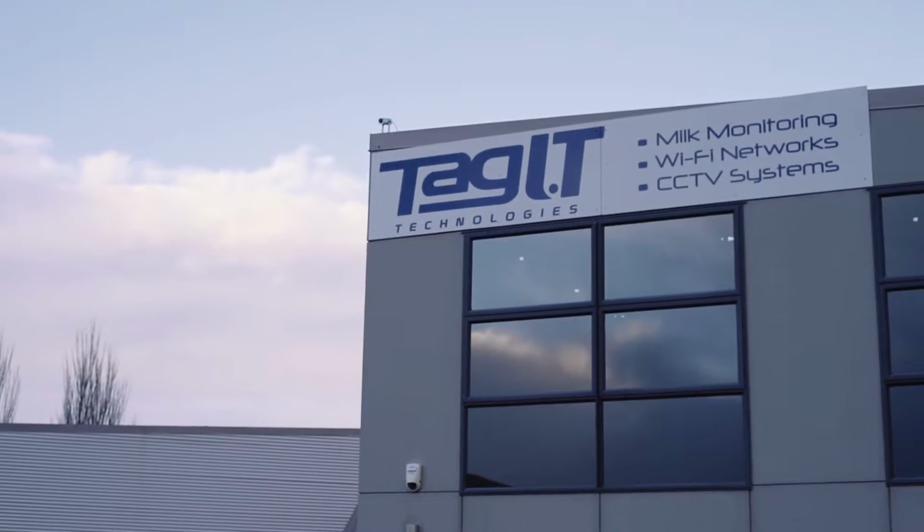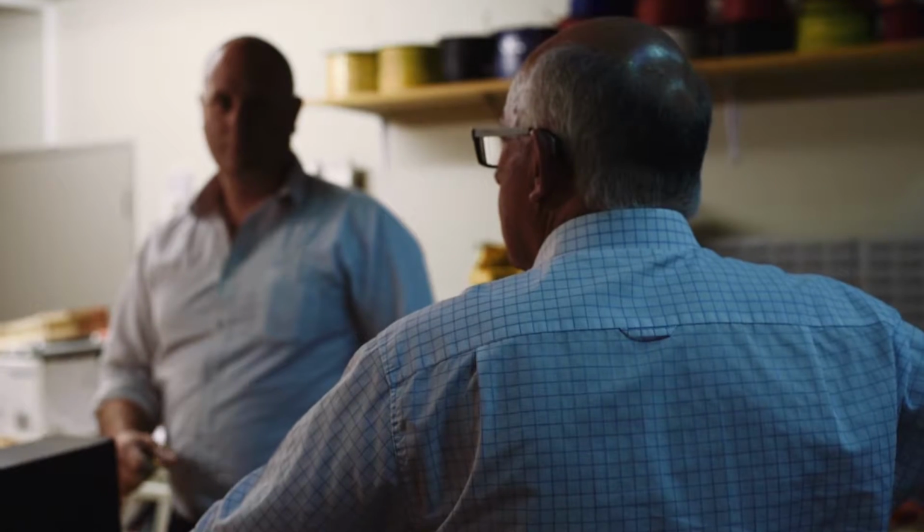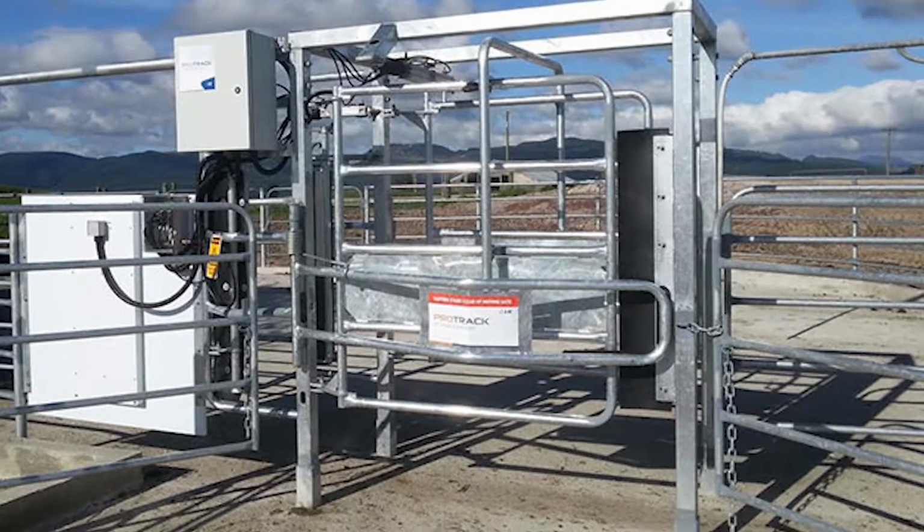Bristol and myself co-founded TagIT 16 years ago. We were originally in CCTV. Through the security industry, we discovered some RFID technology. We originally worked with a company out of Australia that had an RFID AirTag solution, and through the years we ended up working with Livestock Improvement to develop what's currently ProTrack.